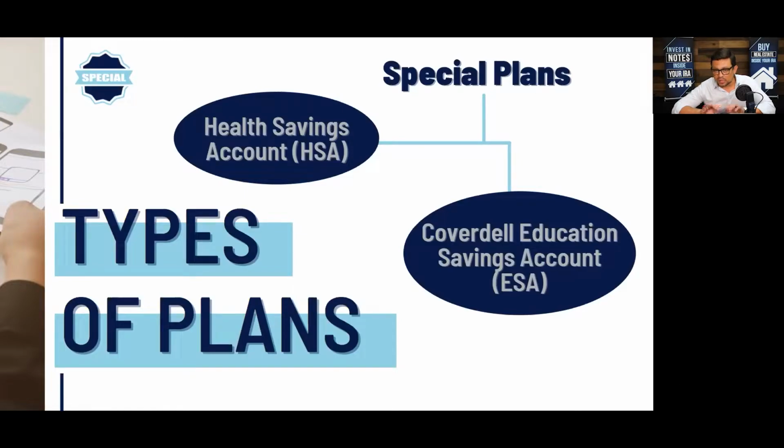Now, I want to spend a little time on these plans too, because the contributions to these plans are relatively small, right? With a health savings account, depending on how your insurance is structured, you can contribute either $3,600 a year if it's a single healthcare plan where it's just you that's covered, or $7,200 if it's a family plan where your insurance covers you and another person. The Coverdell Education Savings Account is $2,000 per child per year. So if you've got 3 children, that's $6,000, $2,000 in each of them. So again, you can see the contributions are relatively small.